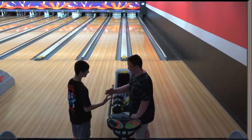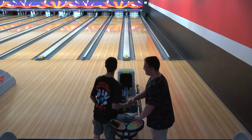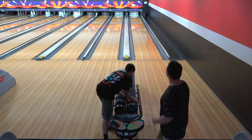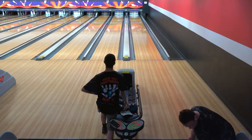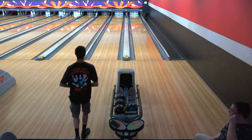These two met in Game 3 of our Swiss qualifier today. Christian got the better of Nick 230 to 148 that game to take over the number one position heading into the stepladder. But now they're on a different pair of lanes, and this is for the championship. One of these two will be signing the coveted trophy pin in about 20 minutes.